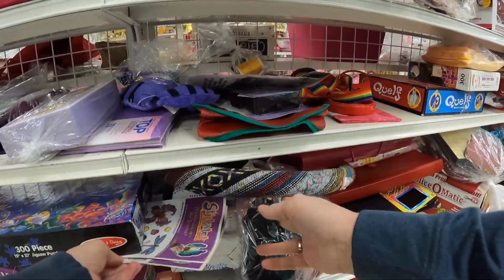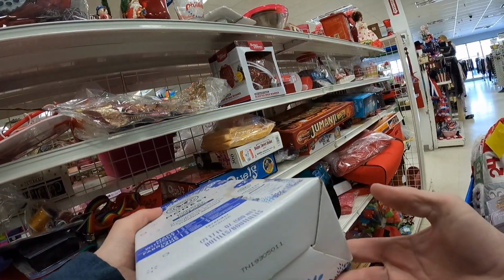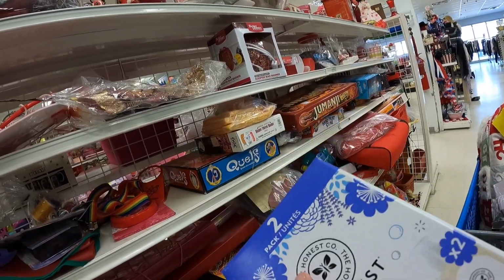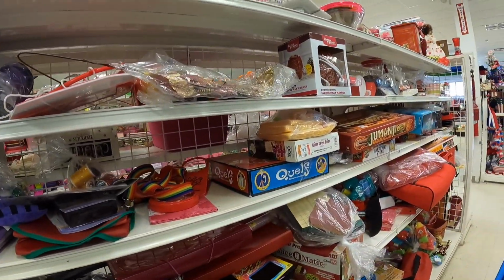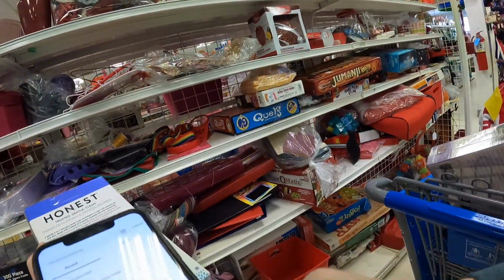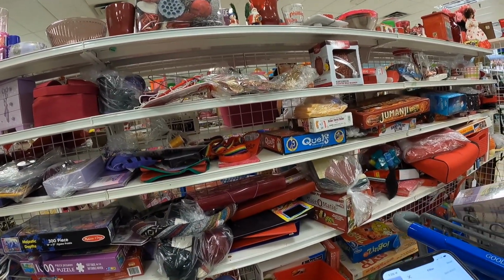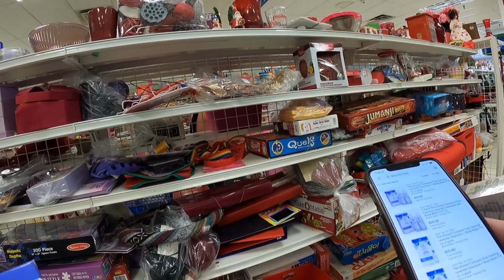All right, so digging under here, we have some Honest shampoo and body wash combined. It is a lavender scent. I believe Honest is the Jessica Alba company. I'm not sure if it's the same company that makes Honest Tea, but I think it is the Honest Co. Let me know if you guys know. So I'm checking the comps on this just to see if there's possibly any resale value in it. Sometimes with health and beauty items, if they're discontinued, there can be.